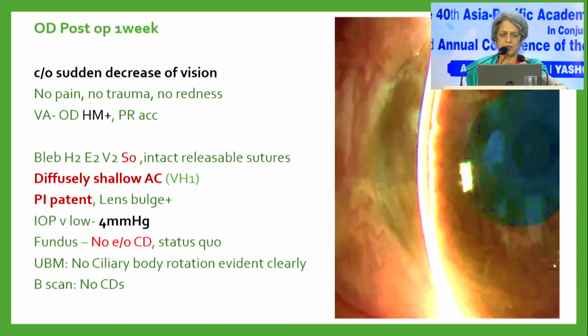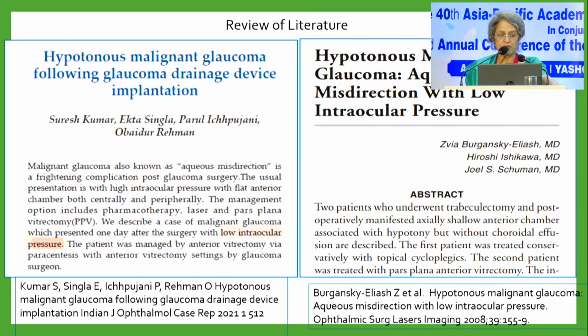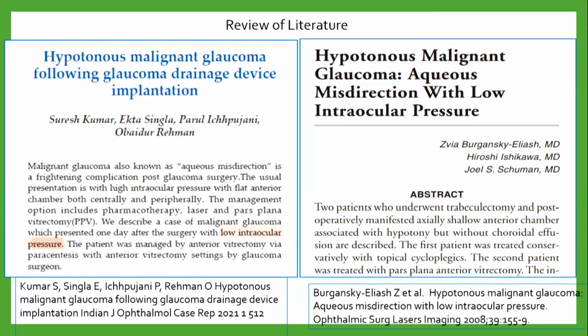Oral AGMs were started. Now on first week post-op, he complained again of decreased vision. This was the only seeing eye he was dependent on. He complained of sudden decreased vision again. The vision had dropped to hand movements. The bleb was not overfiltering, but the AC was diffusely shallow. The PI was patent, and the lens was bulging. But the IOP was very low at 4 millimeters of mercury. So we looked for choroidal detachment. It wasn't there. On the UBM, there was no ciliary rotation evident, and B scan confirmed that there was no choroidal detachment.